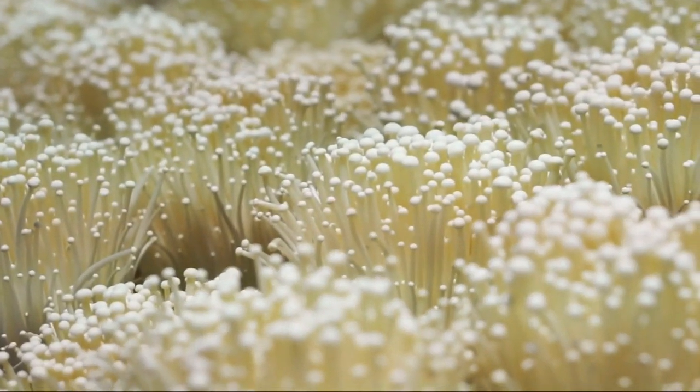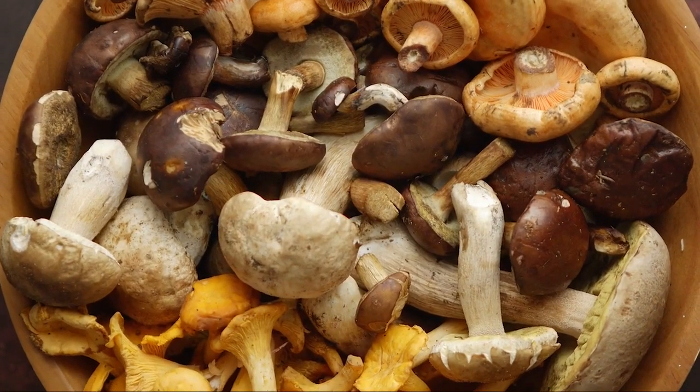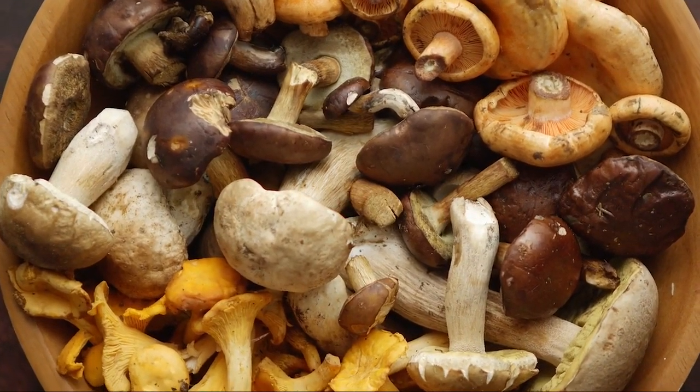Mushrooms are actually one garden plant that you can grow indoors or outdoors, and they don't generally take up a lot of space, and they're pretty easy to harvest. And they're very easy to sell at a farmer's market.